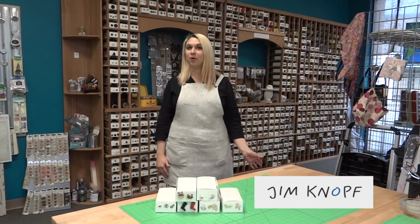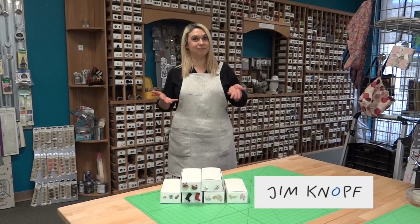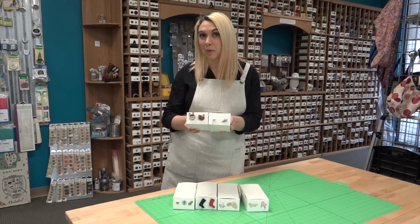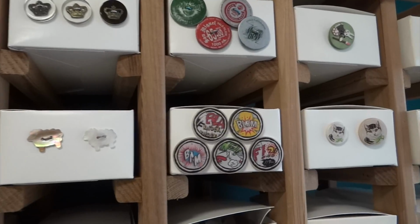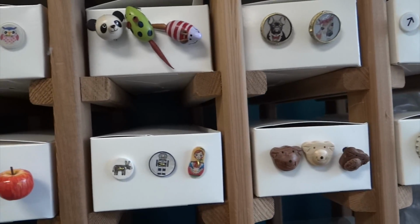These buttons are brought to you by designer Jim Knopf, which in German means button. Not only do we have a few select examples of cute buttons that are offered here, but we also have this entire range of buttons you see before you. That's right, take it all in. These buttons are handcrafted and made all over the world.